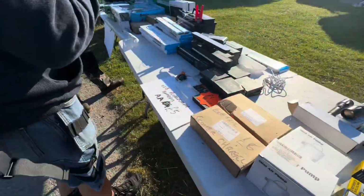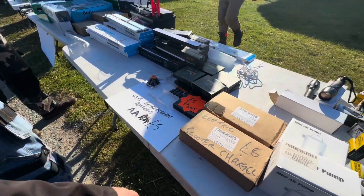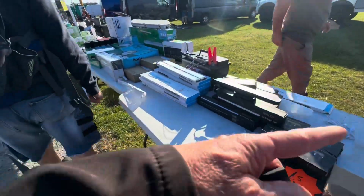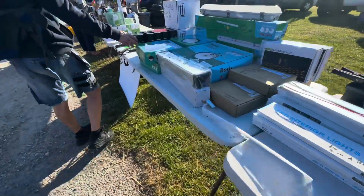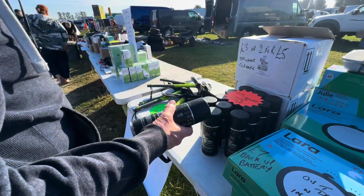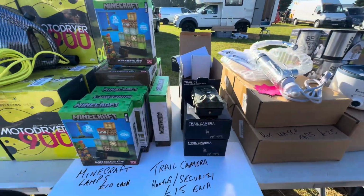You know, the USB rechargeables. Were they cheaper than that before? Have they gone up? Cheers, mate. Those are power banks. Nice little torches. Trail cameras, 15 quid, that's not bad.